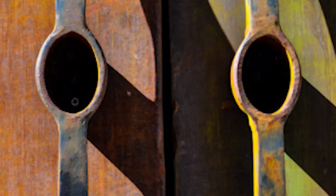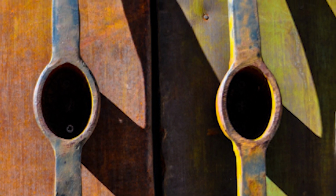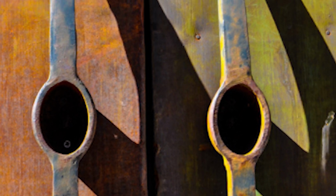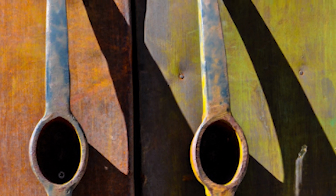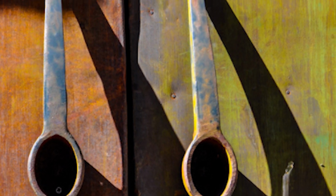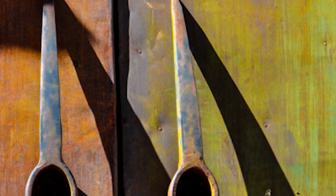The shadow hawks was taken at one point of the day, and the shadows kind of form a hawk-like shadow on the door, and the colors are very different than when I took the picture later in the day with hardly any shadow and very different hues to the color tone.